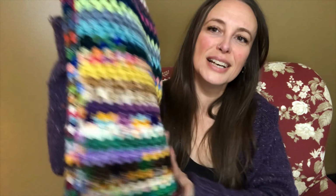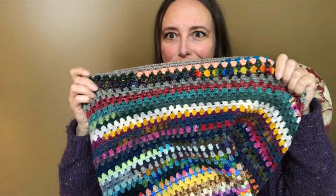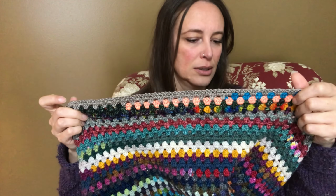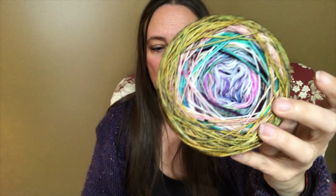So this is where I'm at with the blanket. It's getting there. I love it. And then I added some of the pink from the socks, which is hilarious because it's kind of like the only thing you can see, but I quite like it. And I made this magic cake out of one of the Row 1 color clubs that I was purchasing for a little while. I don't get them anymore because I have enough, and I just want to use them up before I buy more stuff.